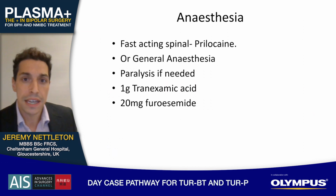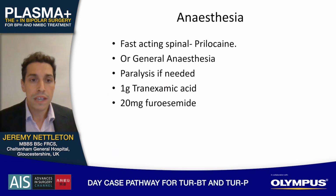The anaesthesia is particularly important. We use a fast-acting spinal anaesthetic called prilocaine. This gives around 60 minutes of surgical resection time, and in our experience, no patients have needed extra anaesthesia. The benefit of this is that they recover quickly and their legs are working quickly in the post-operative period, allowing them to go home in an efficient manner.